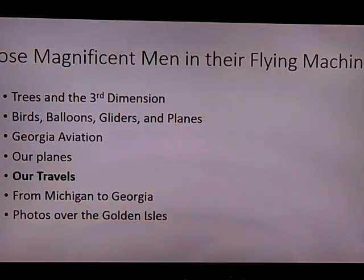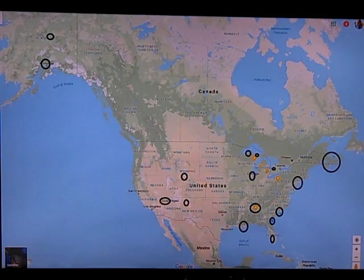A little bit on our travels. These are some of the places I've flown to, as far east as Nova Scotia, as far south as Florida, as far west as Las Vegas, as far north as Alaska. I'll tell you about 4 of those flights.